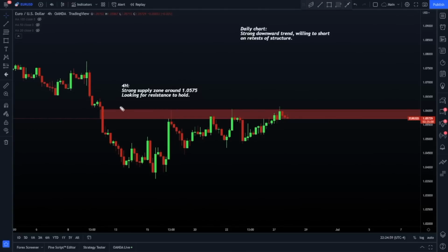Okay, so a little stopping point here. What we can see is that on the 4-hour chart, we've got several instances where price has been trying to break out of this level, but on each attempt, we have seen a good little rejection. And as we go into this trade, we're starting to see that happening right now.